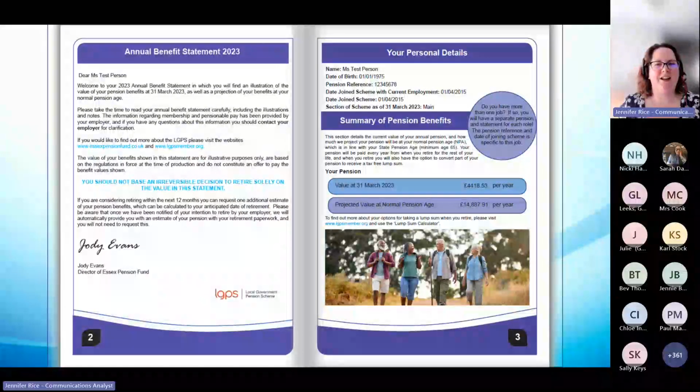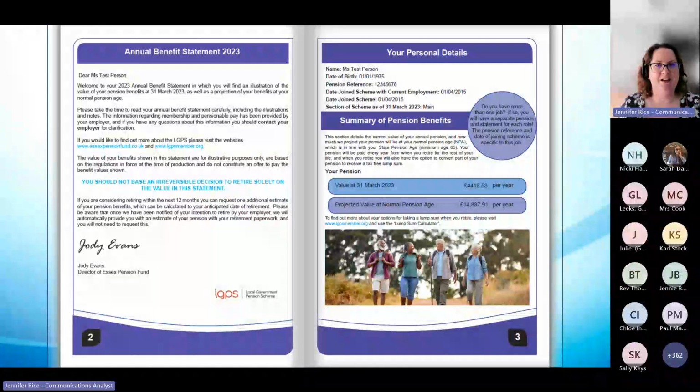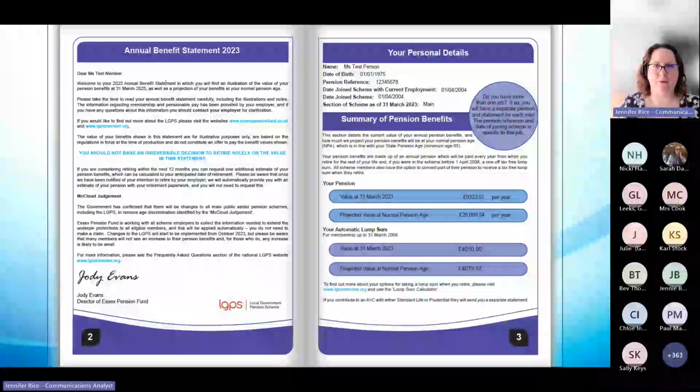The booklets do actually contain a lot of the same information, but for those of you who joined before the 1st of April 2014, there's a little bit more information included because you're in both the final salary and the career average revalued earnings scheme. So this is the booklet for those who joined after the 1st of April 2014, and this is the booklet for those who joined before. You see, they look pretty similar, with a slight change because there's a little bit more information on this page.